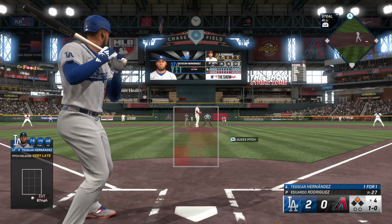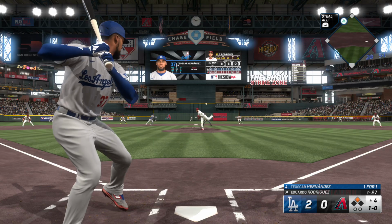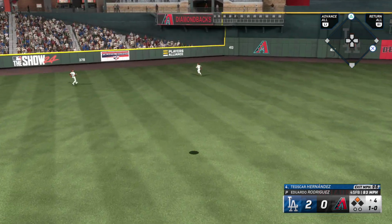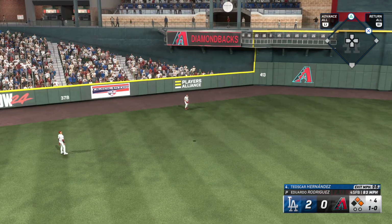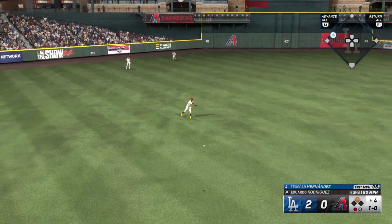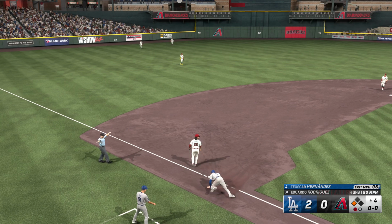Hernandez in the box here. Lets that one go for a ball. In the air, out towards left center. McCarthy sizes this one up. He makes the grab. Runner tags at second. Cut off. Throw to third. In there safely.